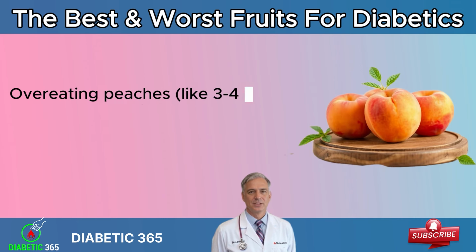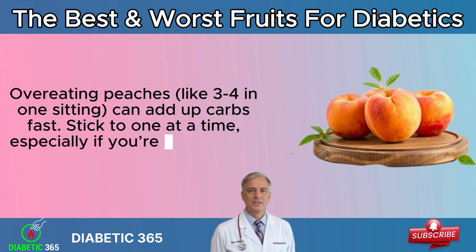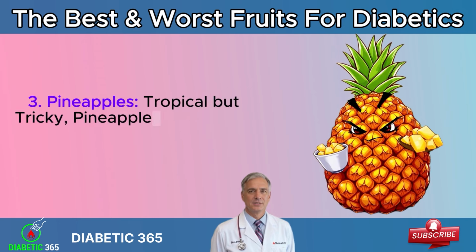Overeating peaches, like 3 to 4 in one sitting, can add up carbs fast. Stick to one at a time, especially if you're pairing with other carbs. 3. Pineapples. Tropical, but tricky.